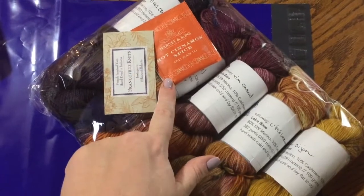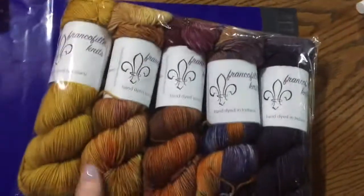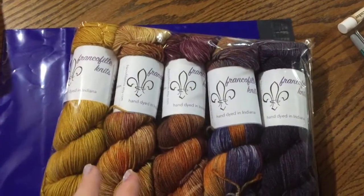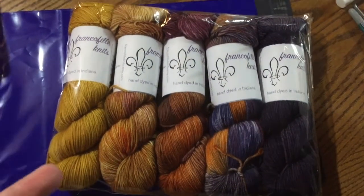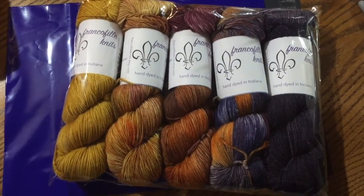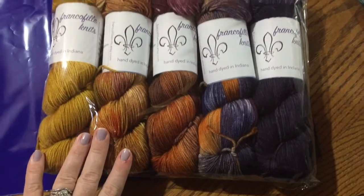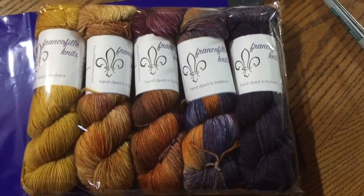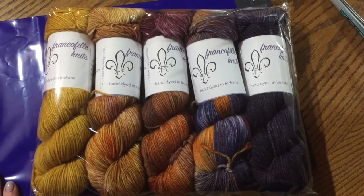I include a little packet of tea, my business cards. It's all in cellophane, which, you know, I have mixed feelings about the fact that I use plastic with my shipping, but my priority is to protect the yarn and make sure it gets to its destination dry and unharmed. So that's kind of a necessary evil here, but I'll do that, and then a little note with the receipt, and it'll go off to its new home.